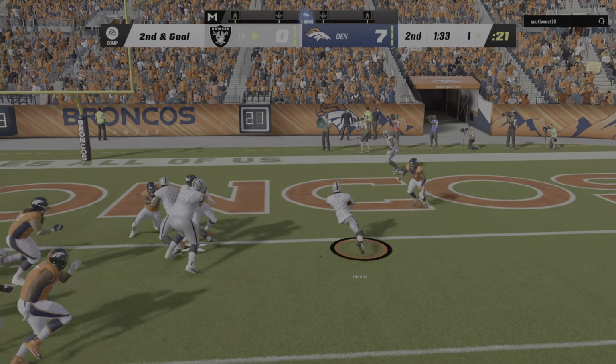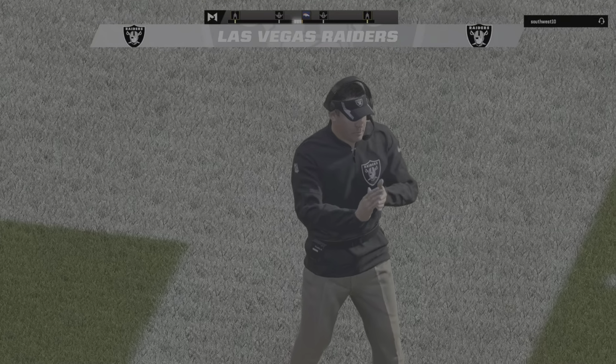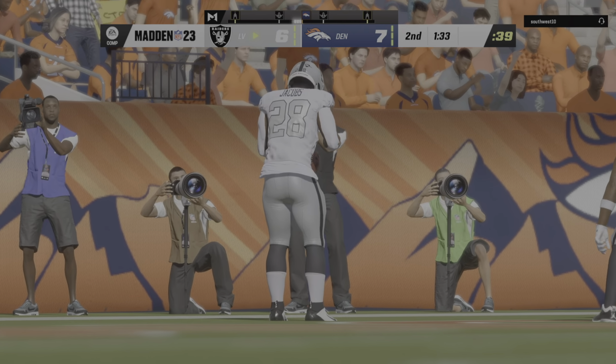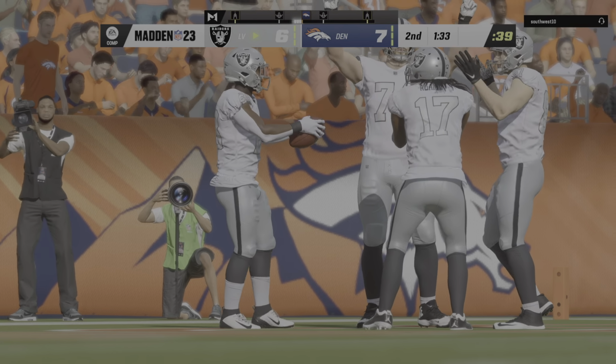One more time with Jacobs. And he's in. Touchdown, Raiders. Josh Jacobs punching it in from a yard away. And the Raiders are an extra point away from evening this one up.